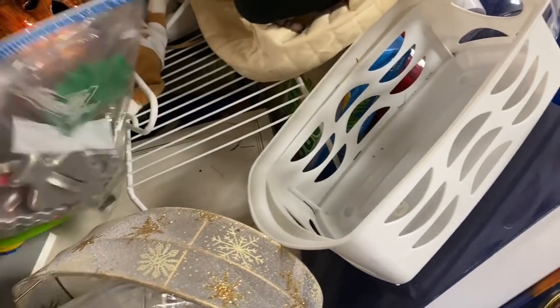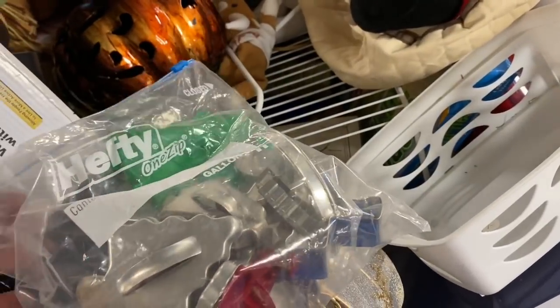I found a bag of cookie cutters, and there are some in this bag that I did not have, so I was excited to find this.